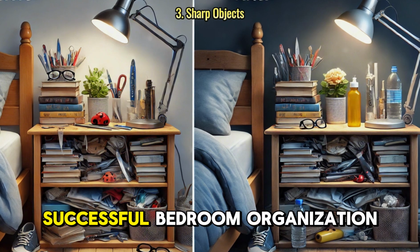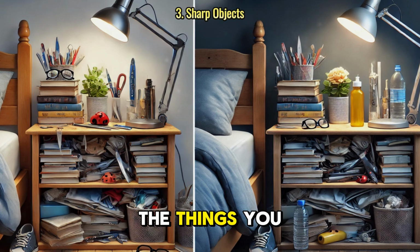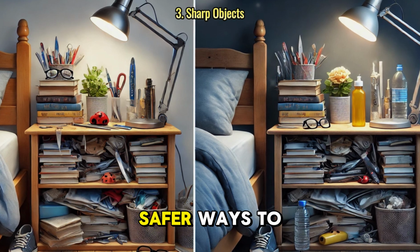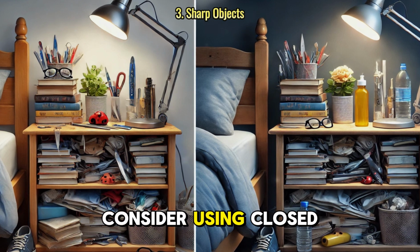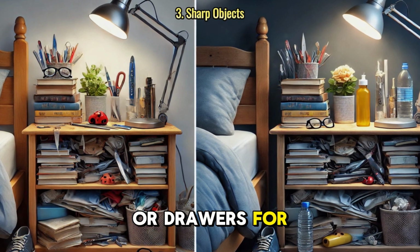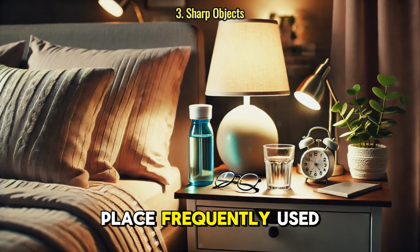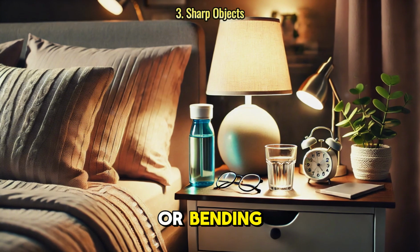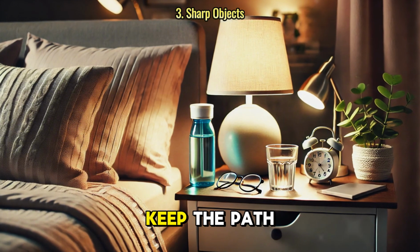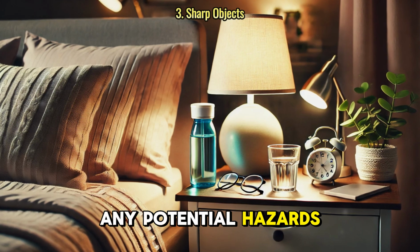The key to successful bedroom organization for seniors isn't about eliminating the things you love. It's about finding safer ways to keep them organized. Consider using closed containers or drawers for sharp objects instead of open baskets. Place frequently used items at a comfortable height to avoid stretching or bending. Most importantly, keep the path from your bed to the bathroom completely clear of any potential hazards.